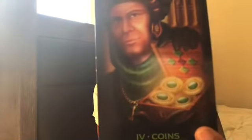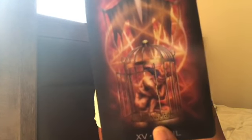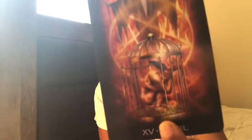But if you see this guy, he's got these coins that are tempting. But he's wearing a chain with a key around his neck, and that is only to lock you up again. And with the Devil card, this person, which is to me the Fool, you see he's wearing a jester hat.